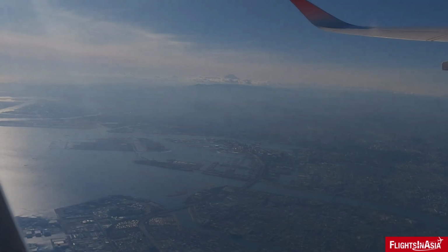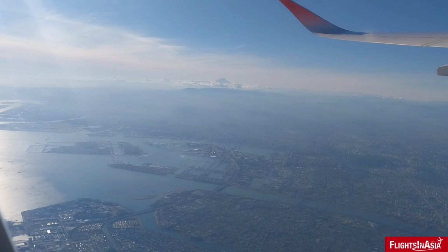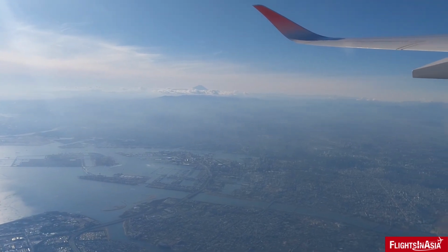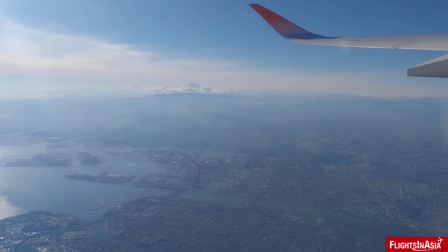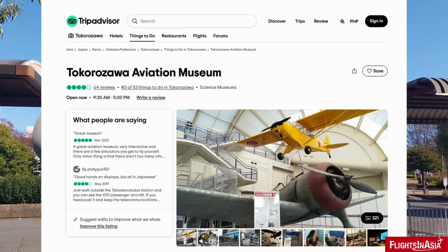A few months ago, I was in Tokyo. While not my first time in the Japanese capital city, I was looking for things to do. One of the attractions that came about in my search was the Tokorozawa Aviation Museum.